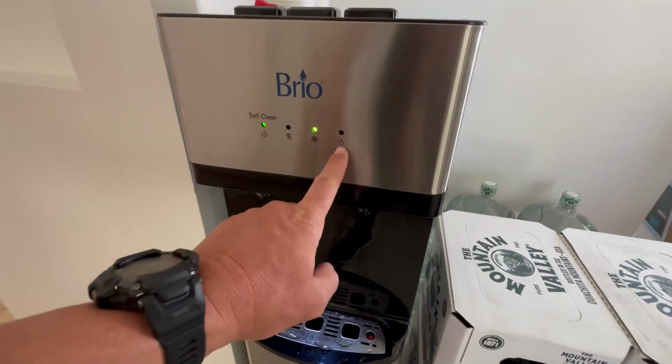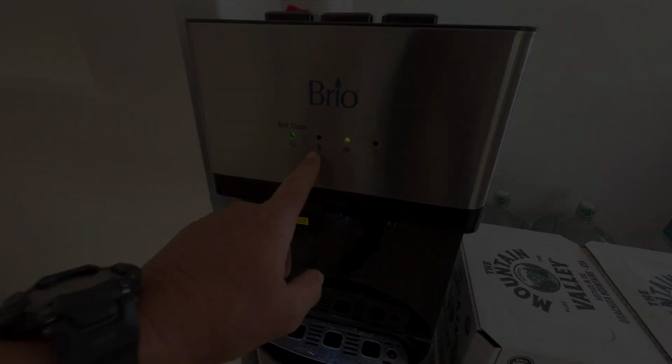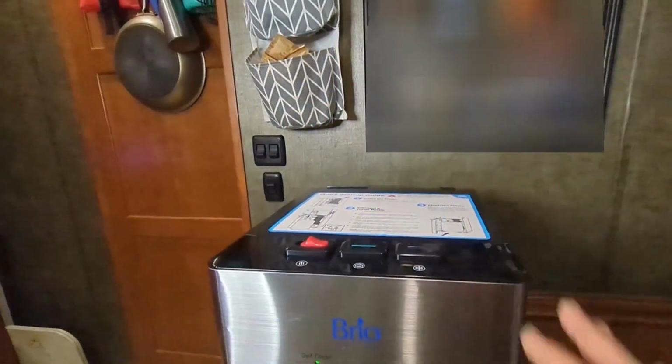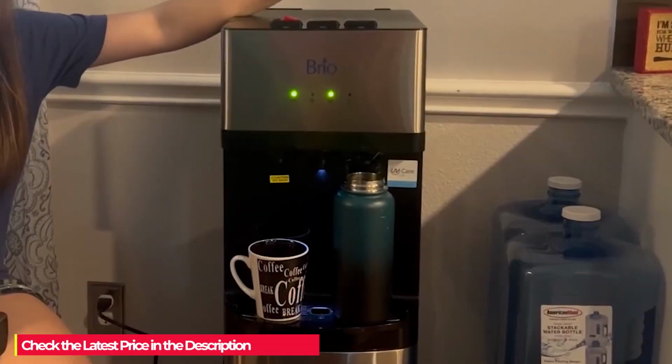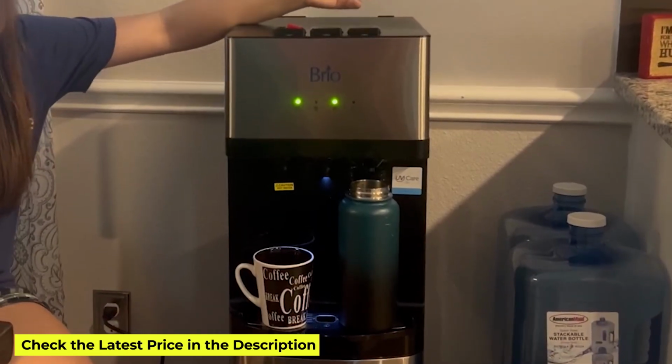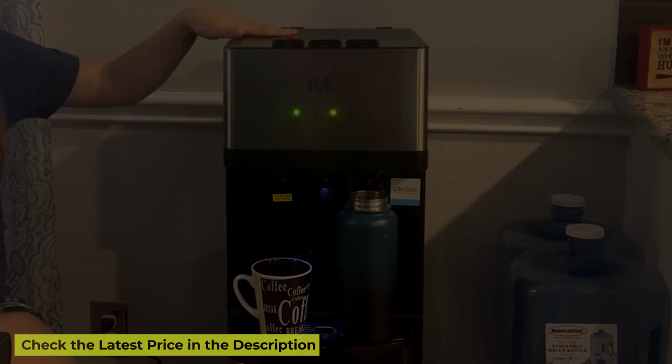There are spouts for cold, hot, and room temperature water, which are activated by push buttons, and switches on the back of the unit allow you to turn off the hot or cold water, if desired. The unit has a removable drip tray, nightlight, and child safety lock, and it's ENERGY STAR certified as well.